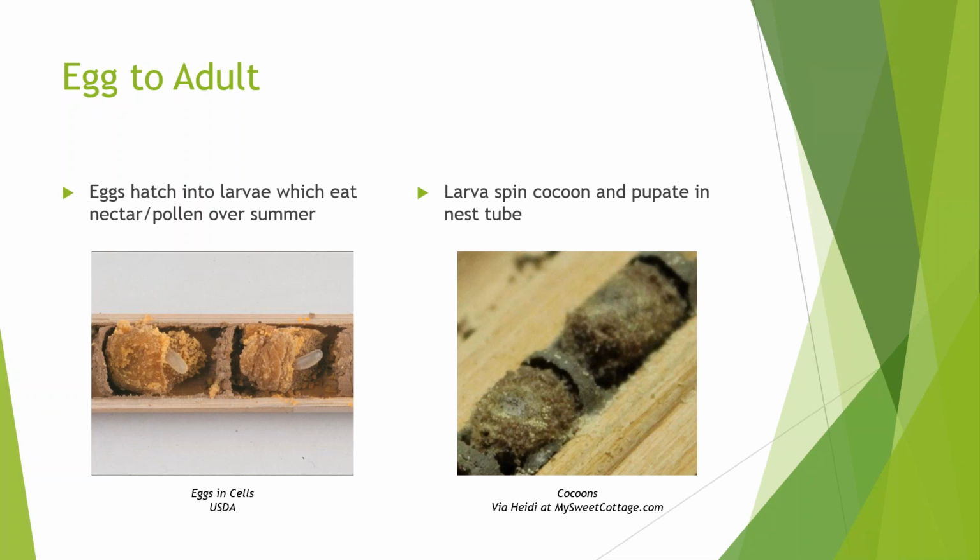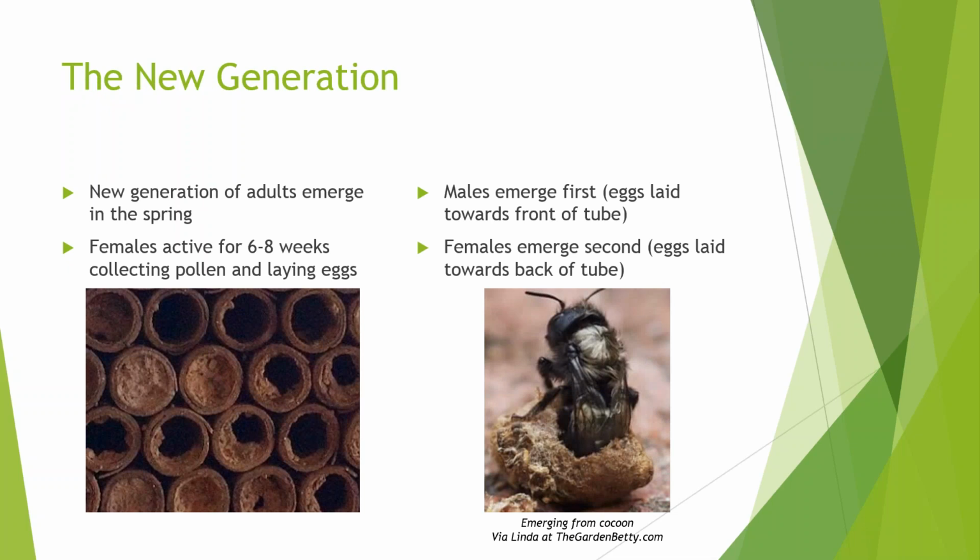After they consume the pollen packet, they will spin a cocoon, which is the pictures on the lower right-hand side. Those are the mud cells with the cocoon spun in the center of them. And they'll pupate within the nest tube. They are a fully formed adult by late summer, but will remain dormant over the winter within their cocoon. The following spring, a new generation of adults will begin to emerge when temperatures reach about 50 to 55 degrees.